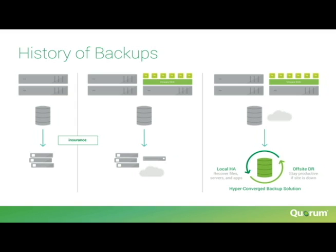So we eventually moved into a world where we had some physical servers. Virtualization turned everything inside out, and now we have VMs to protect. The amount of storage that we have been protecting for a while now has continued to go up. Talking to customers, I see, on average, between 15 to 30% per year increases in storage. So as our production environments have changed, so have the backup solutions.